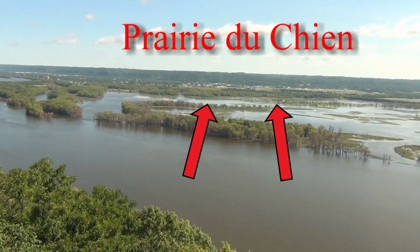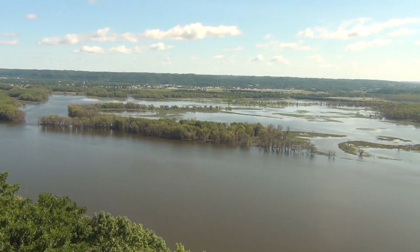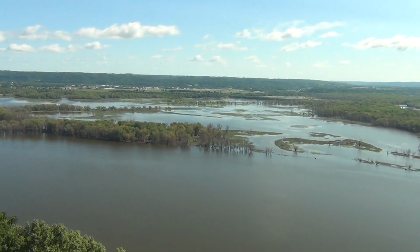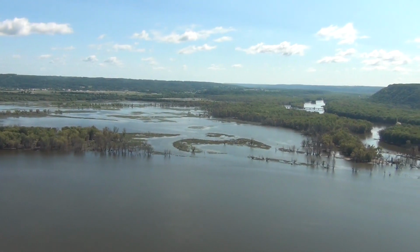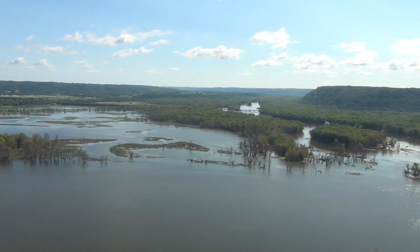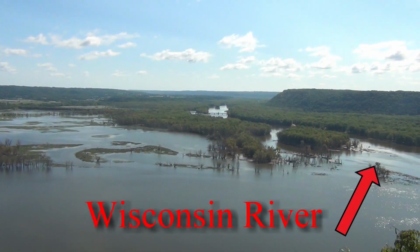Early French visitors found the area occupied by Fox Indians, led by a chief whose name, Alim, meant Chien in French. The French explorers named the area Prairie du Chien, French for Dog's Prairie. The first known Europeans to reach Prairie du Chien were French explorers Jacques Marquette and Louis Joliet, who arrived by canoe on June 17, 1673, discovering a route from the Great Lakes to the Mississippi River.